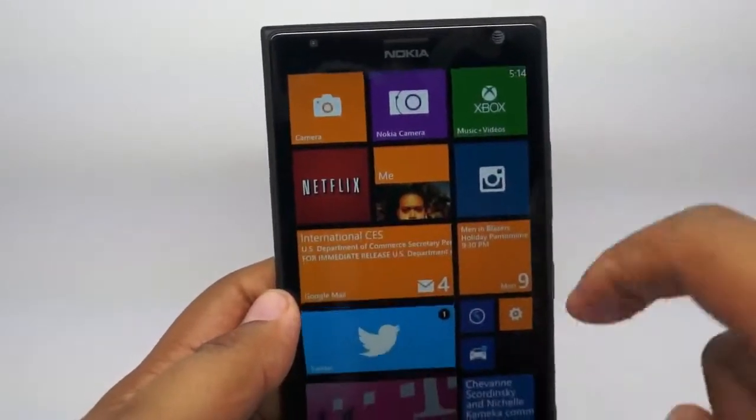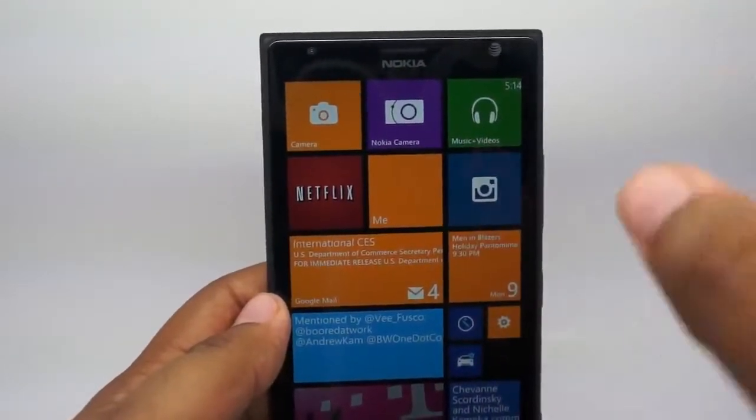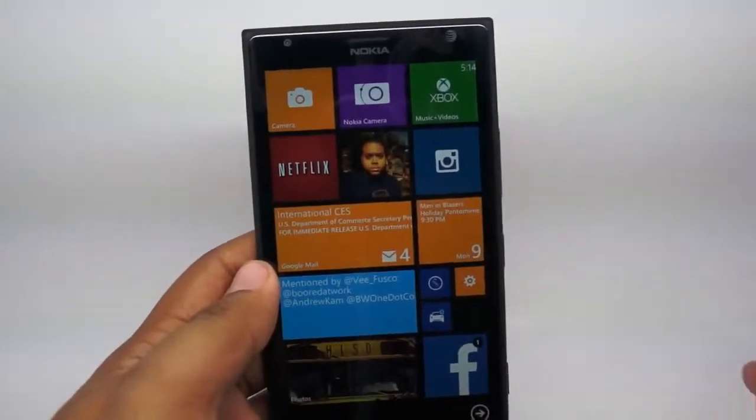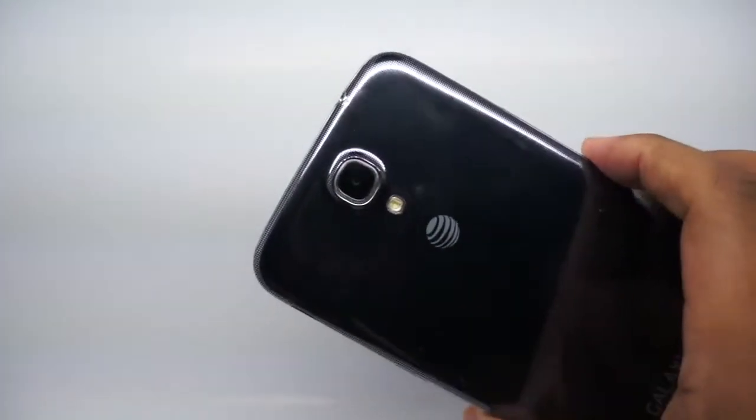It's less of an issue. It's easier to go from Microsoft to Android than it is to go from Android to Microsoft. That's a whole other issue though, but if that's a concern for you, it's something you should look out for. When it comes to the camera, it's pretty easy to pick a winner.